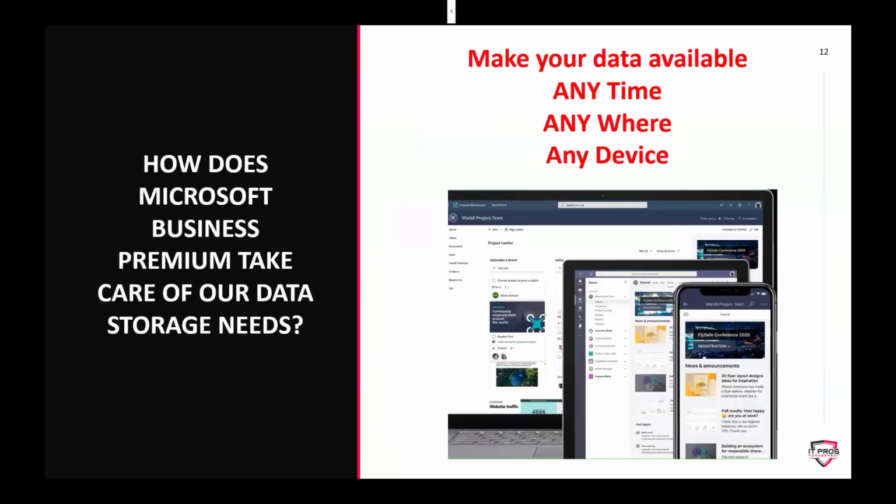How does Microsoft Business Premium take care of our data storage needs? And again, we're looking at being able to take your data anywhere, on any device. On the screen, you see SharePoint sites that have been developed, and you're able to access those sites from any type of device, whether it's a computer, Mac, Windows, a tablet, or a phone. I personally use it on my mobile device a lot. I'm in the field a lot, out on the road, and I'm able to access our corporate SharePoint sites on my mobile device very quickly, which gives me access to all the data my organization has that I may need at a moment's notice, in a secure fashion.